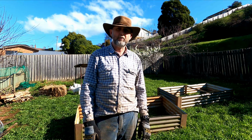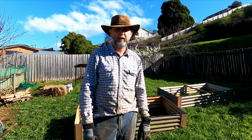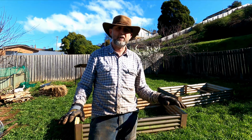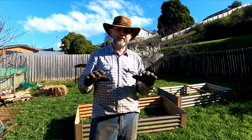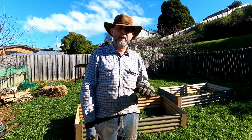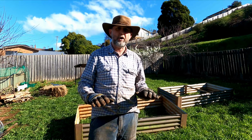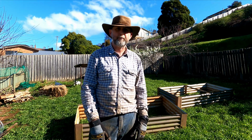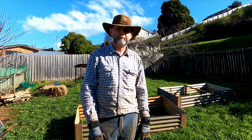And like I said, we're going to do a technique called Hugelkultur, which means we're going to lay a lot of that timber in on the bottom first, then we'll put in more soil and then some compost on top, cover it up with straw, with hay, as like a bedding right on top. That'll help keep the weeds down and keep the seedlings warm, keep the soil warm. So we'll get that started now.